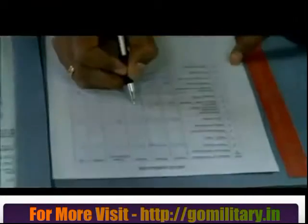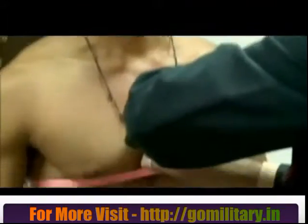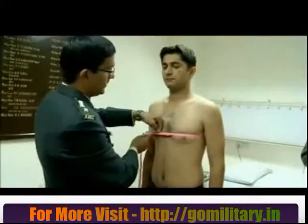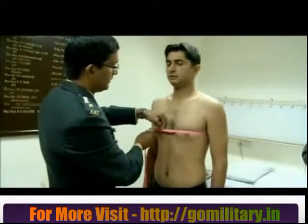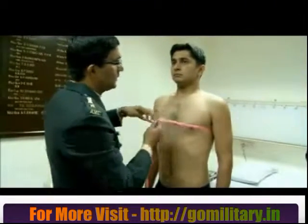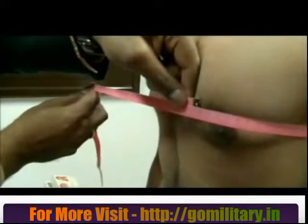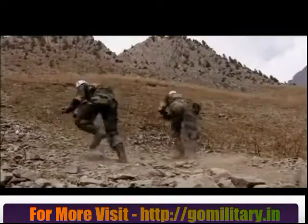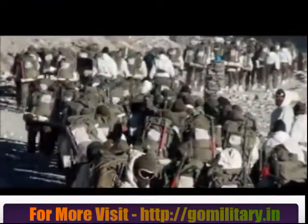Thereafter, we look at the respiratory system. We examine the chest, we look for the shape of the chest, we examine the circumference of the chest and look for how well the chest can be expanded with a single breath. Take a deep breath. The chest has to expand sufficiently to breathe in enough air. This is necessary as a soldier has to walk, run, trek, carry battle loads and climb mountains.